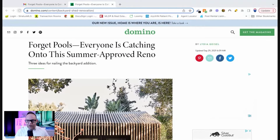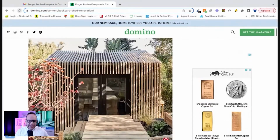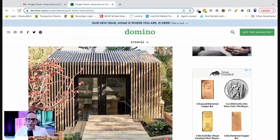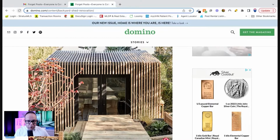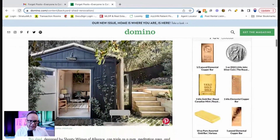So this article here is saying, forget pools. Everyone is catching on to this summer approved rental where they'll take a shed in the backyard. This is not for Christmas decorations anymore. This is building it out into square footage, making an office, making it a craft room, making it into a guest suite for people to live in.